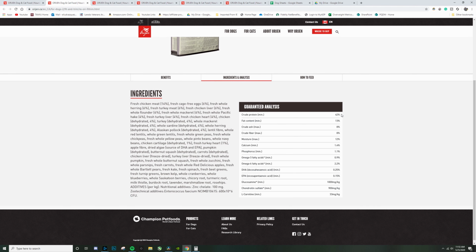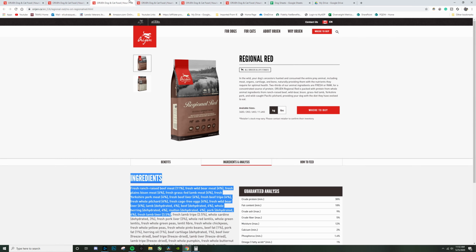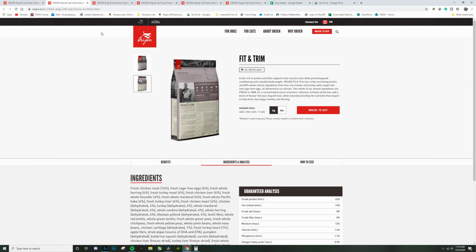Just something to consider is that some dogs don't do well with that much protein. Some dogs do start getting a lot of diarrhea with more protein, so ease them into it. Don't just dump in all the food. Ease them into it with your other dog food that you're feeding them right now, if this one has a lot more protein than that.